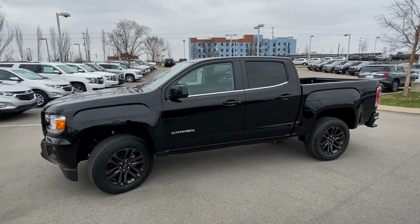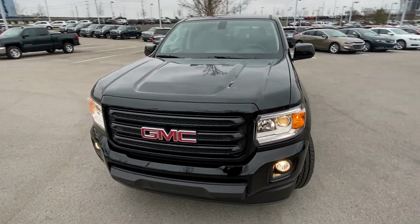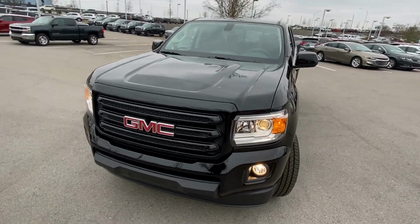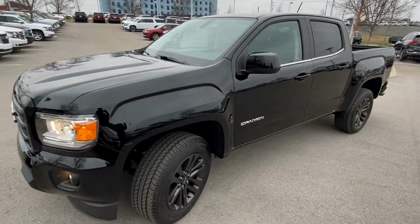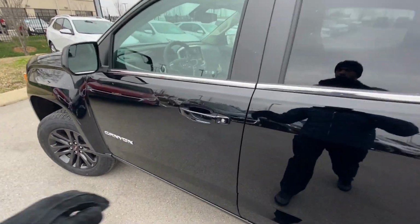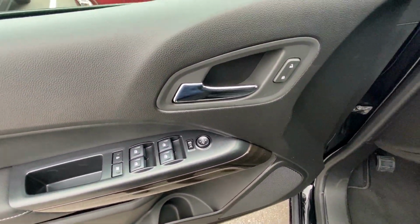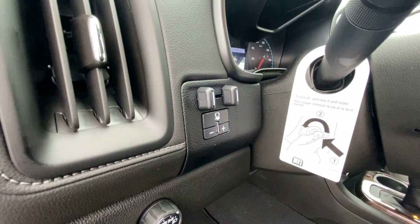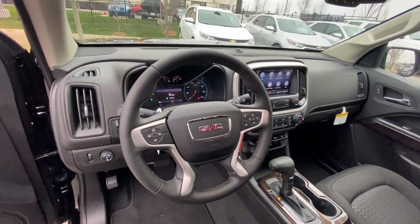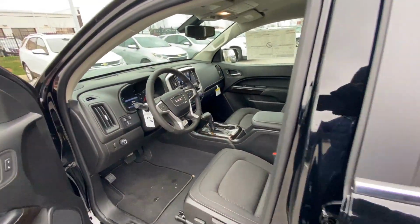It's got your black 18-inch wheels on it. Blacked out grille. Got your power door locks, power windows, power mirrors, trailer brake controller, steering wheel, and your partial power seat, and we'll get to that later.